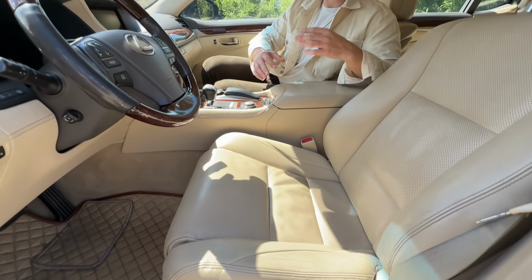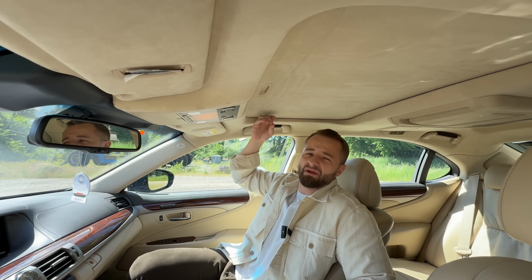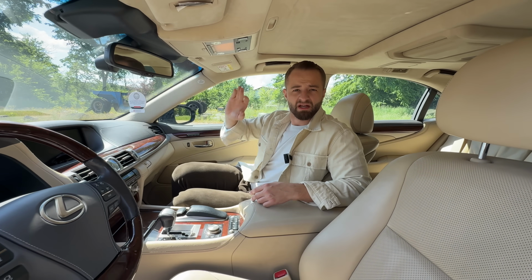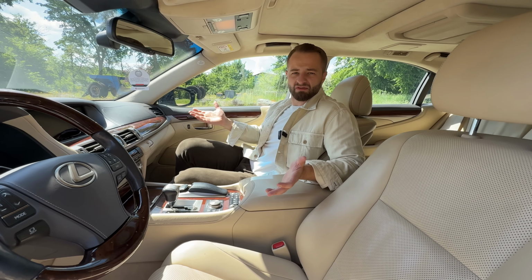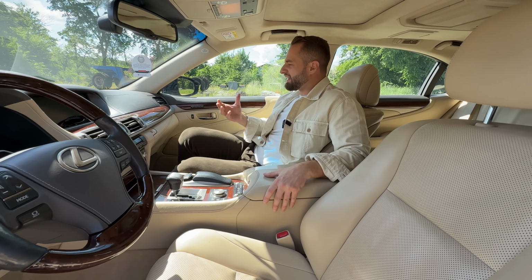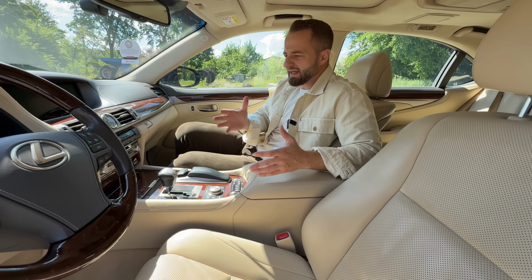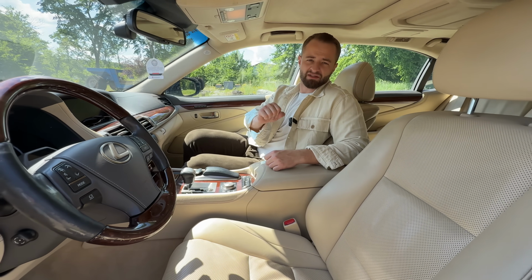Everything covered in leather, headrest covered in leather, and then you touch this Alcantara, which is one of the best Alcantaras I have ever experienced. It's so smooth on the finger, it's truly amazing to sit in. Also, the car is around 13 years old and has 180,000 kilometers, and still everything is properly beautiful to feel and touch. It's really a nice thing to be in. However, the technology is also something fascinating for that age.